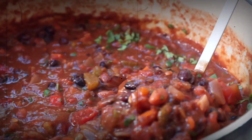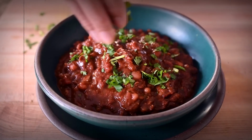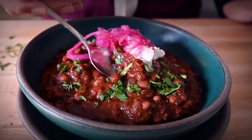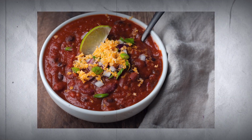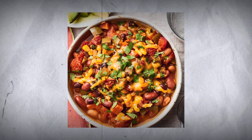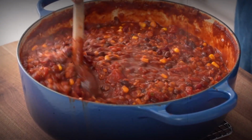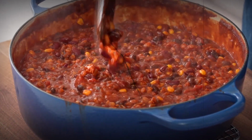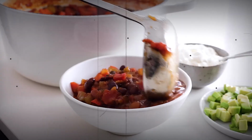The base was simple but mighty. Soaked beans simmered until tender, mingling with rich, tangy tomatoes and a hint of chili powder, cumin, and garlic. These spices brought warmth and a bit of heat, transforming basic pantry staples into a bowl of comforting, robust flavor. Onions and bell peppers often joined the mix, adding sweetness and texture, while a dash of vinegar or a spoonful of molasses could deepen the complexity.